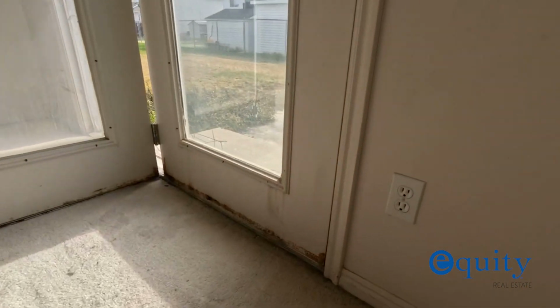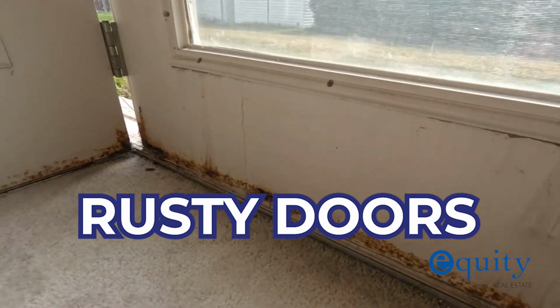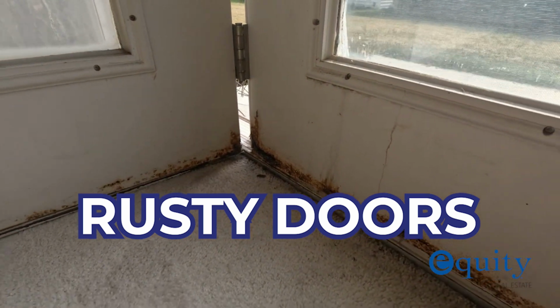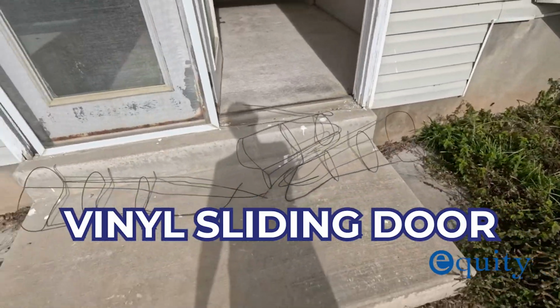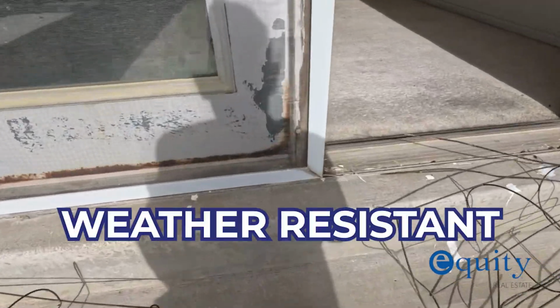The first time I visited this house, I also found a few things that I noticed with the back door. We've got some rust coming through, and this door is, I'm sure, original to the house, but I'm going to replace this with a nice vinyl sliding door that'll look pretty and also be more weather resistant.